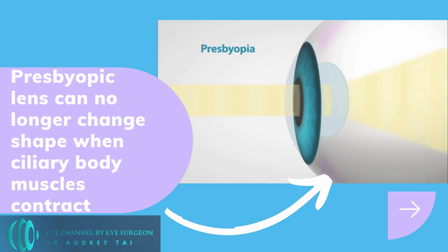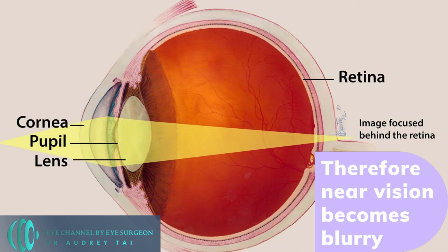As we age, our lenses gradually lose their flexibility and no longer change shape when our eye muscles contract, causing presbyopia. Although currently there's no available treatment to restore the elasticity of our natural lens, there are several effective presbyopia treatments to get around this limitation.